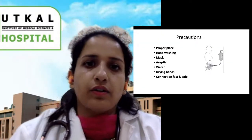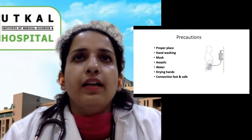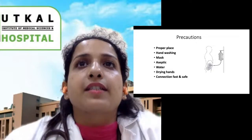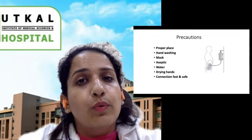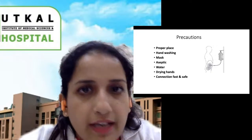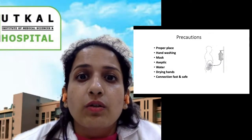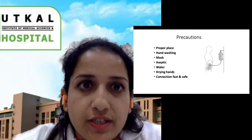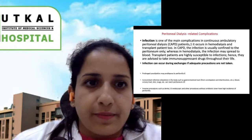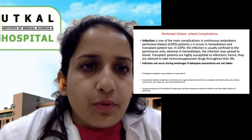Having said all that, you have learned about the procedure and precautions. Every procedure has some complications. Needless to say, peritoneal dialysis also has some. Peritoneal dialysis has been stigmatized as equivalent to infection. Of course it is, but infection is there in hemodialysis patients also. Transplant patients are also at risk of infection. So with a few precautions at every step of the procedure, we can reduce the infection risk. First and foremost, the complication is infection if it is not done properly.